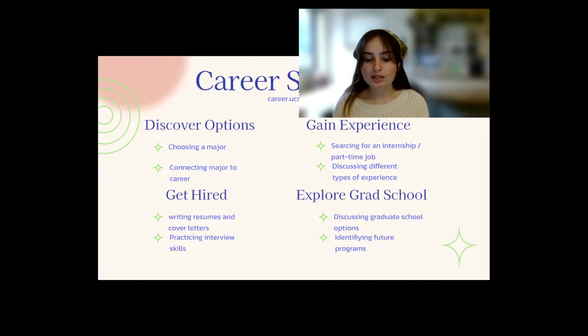In the area of gaining experience, we help students find different types of experiences that will help develop their interests and career outlook. Experiences can be anything from volunteering to internships to even clubs and on-campus organizations. The getting hired area of our services is just that. It's to get students hired. This is done through resume and cover letter reviews, practicing interview skills, and helping students understand the job description.